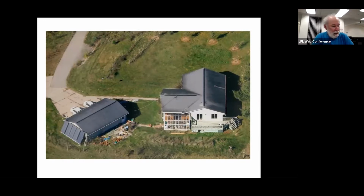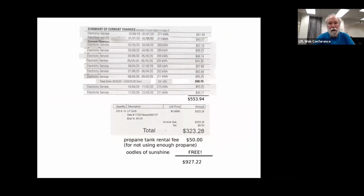This is my house, but I don't go to the poorhouse heating this place or running it. The sum total of electric and propane used for the year is under $1,000, no wood heat. This is all I use, is propane and electric and oodles of sunshine.